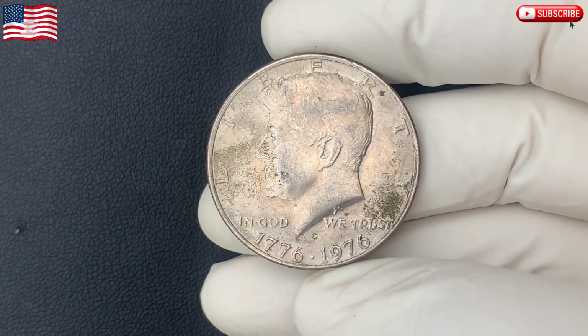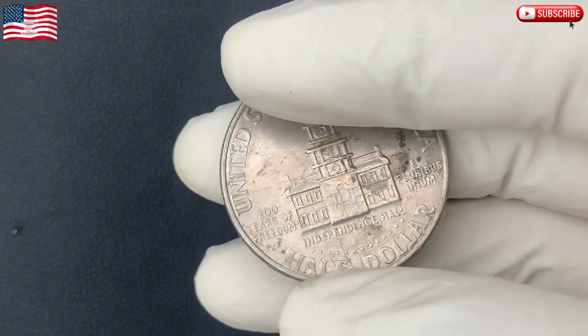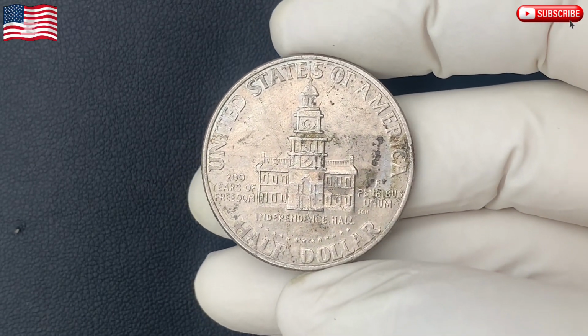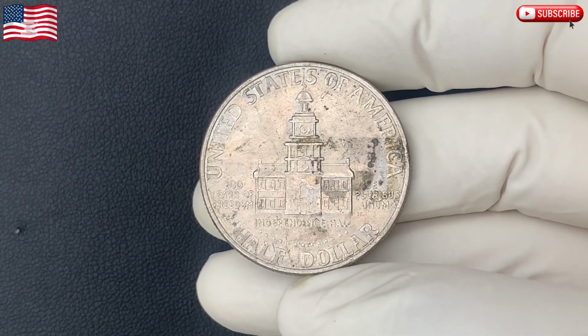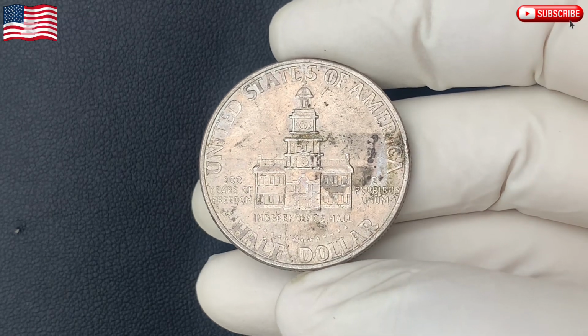It's a coin that celebrates not only the history of the United States but also a remarkable milestone, America's bicentennial. We're talking about the United States Liberty half dollar minted in 1776 to 1976, a coin that holds both historical significance and incredible collector value.